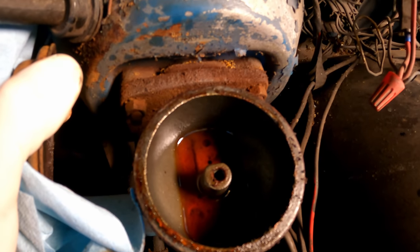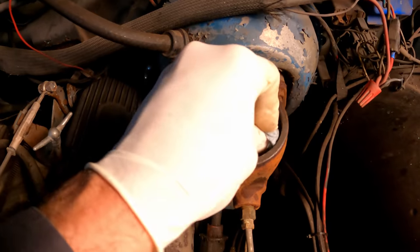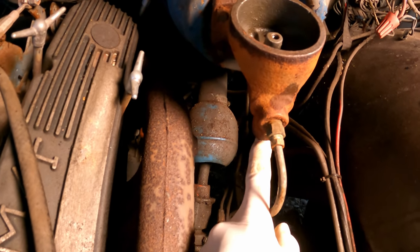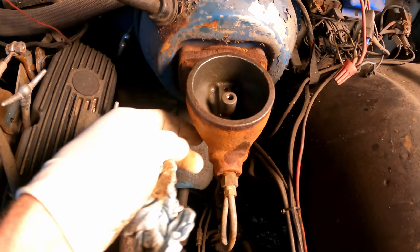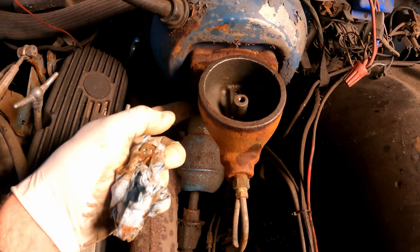It ain't empty, so that's always a good sign. Now this is a single service master cylinder, so instead of two lines coming off of it, it's only got one. And if this goes out while you're driving, well, you have no brakes. That's why they don't use them anymore. They use a dual service master cylinder that has one line for the front and one line for the rear.